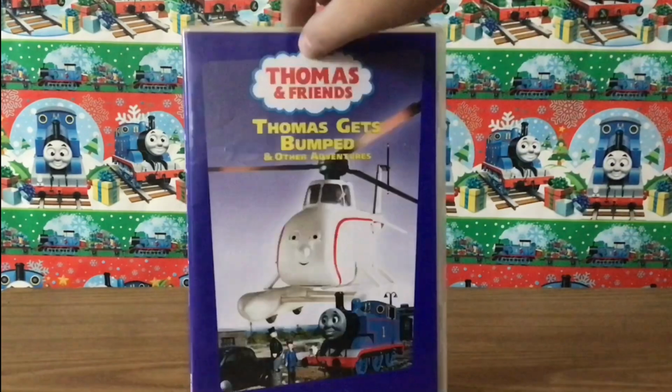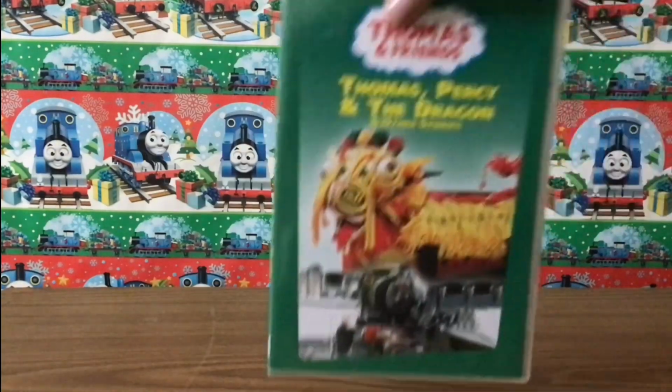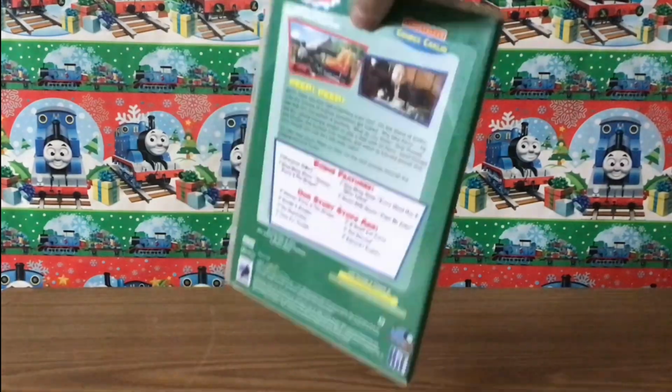Next, we have a skinny case of Thomas Gets Bumped. Then we have a skinny case for Thomas, Percy and the Dragon.